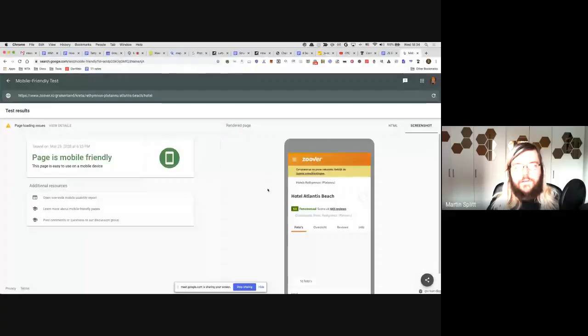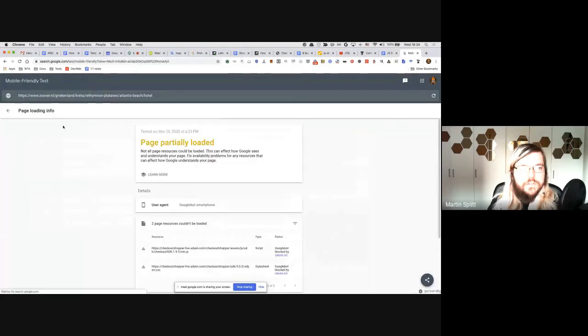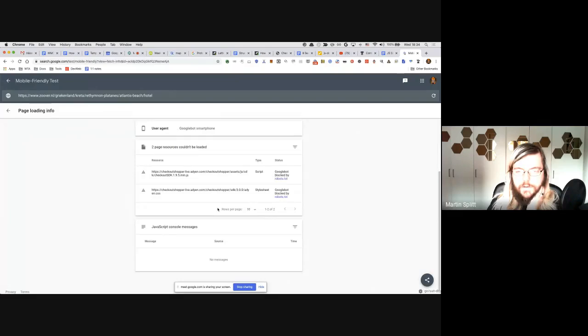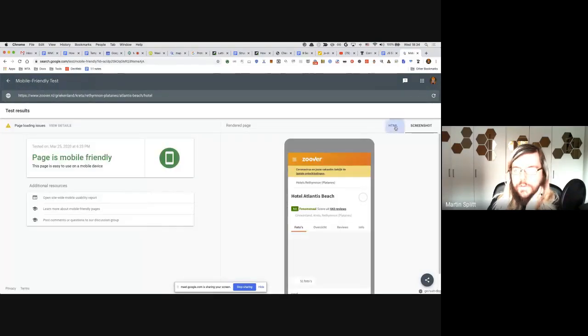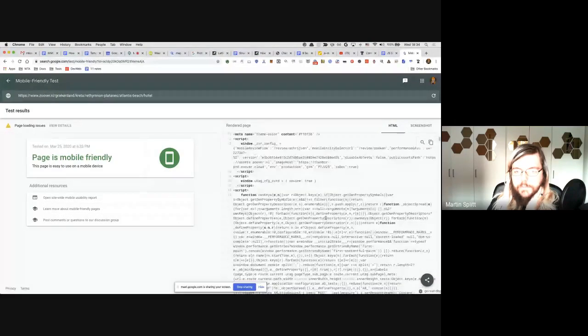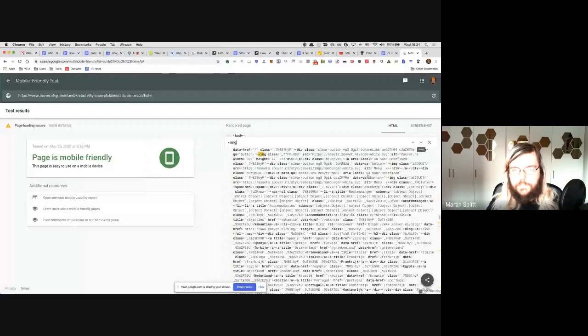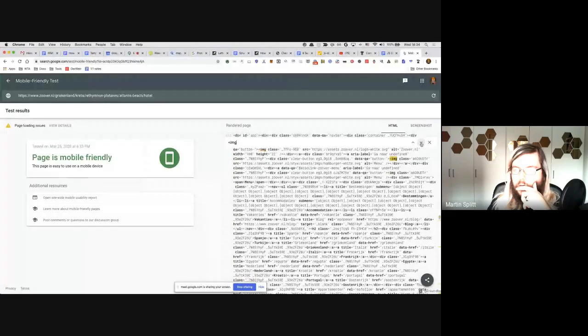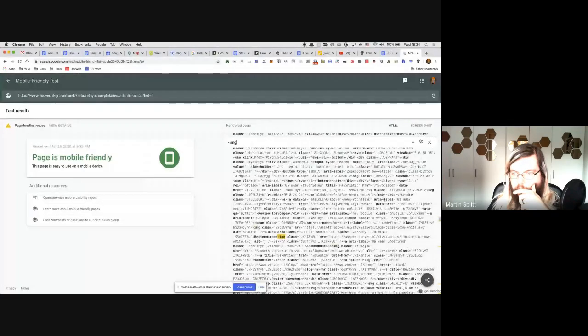So I threw this into the mobile friendly test. We can see that there are no images being rendered, which is because there's nothing specifically preventing us from seeing them, except that there's some CSS and some JavaScript not running, but that should not be a problem. Let's have a look at the HTML. If I scroll down here, can I search for the image tag maybe? Well, that's a bunch of images for all sorts of things in the menu.